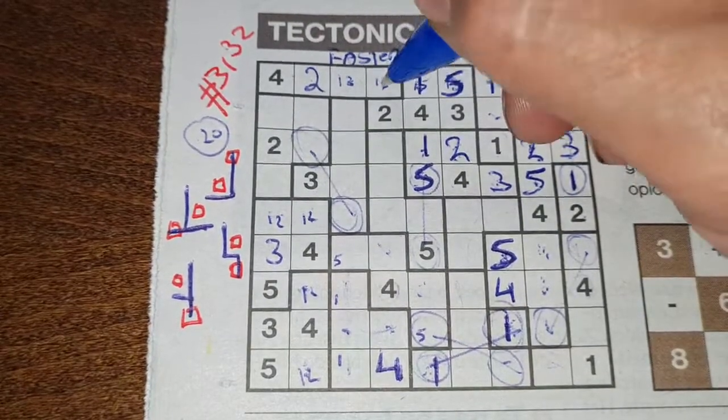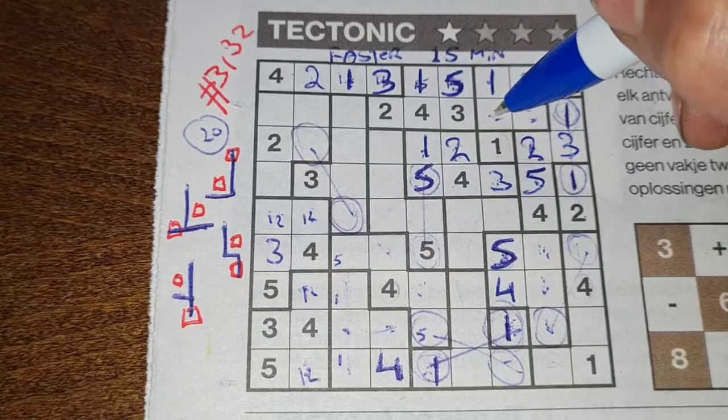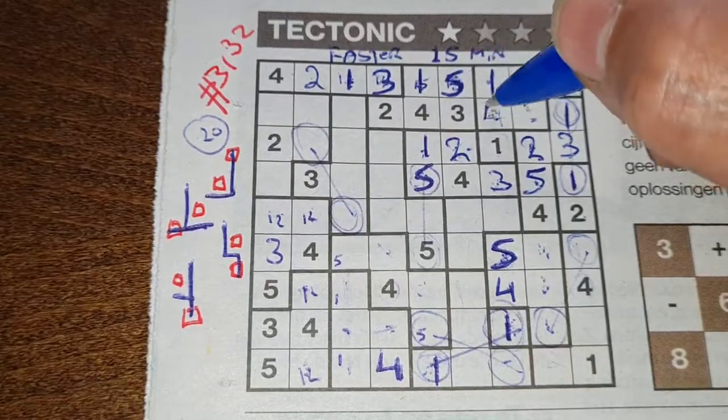Now we have a 1 here, so this box cannot be 1 anymore. That box should be a 1, and this box should be a 3. Okay, I think this box should be a 4, because it can be 1, can be a 2, can be a 3, should be a 4, cannot be a 5, yes, definitely a 4.